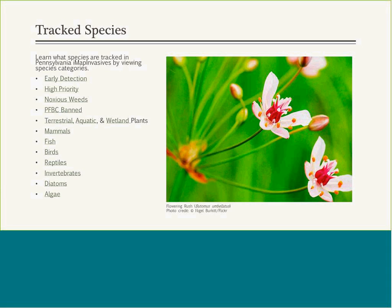Especially our noxious weeds, they're ones that have a lot of bad impacts, and we want to try to do something about those species as much as we can. Again, all of these species are ones that we want to track and record data on and do something about as much as we can.